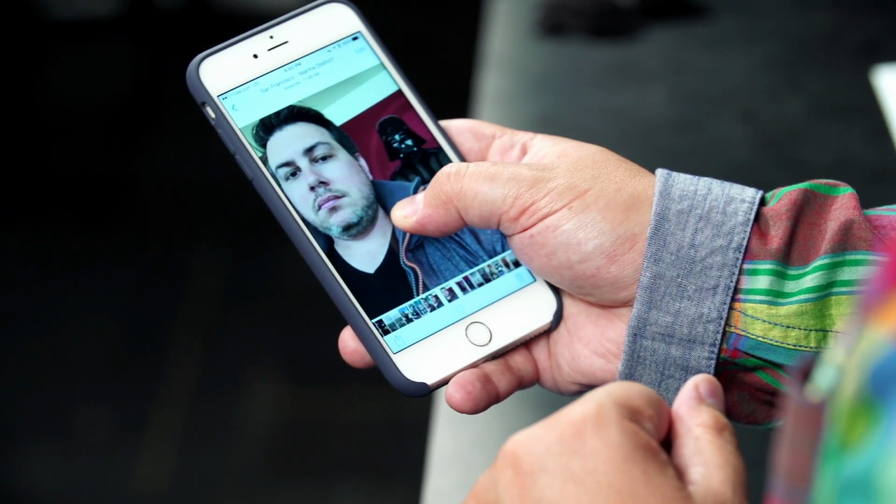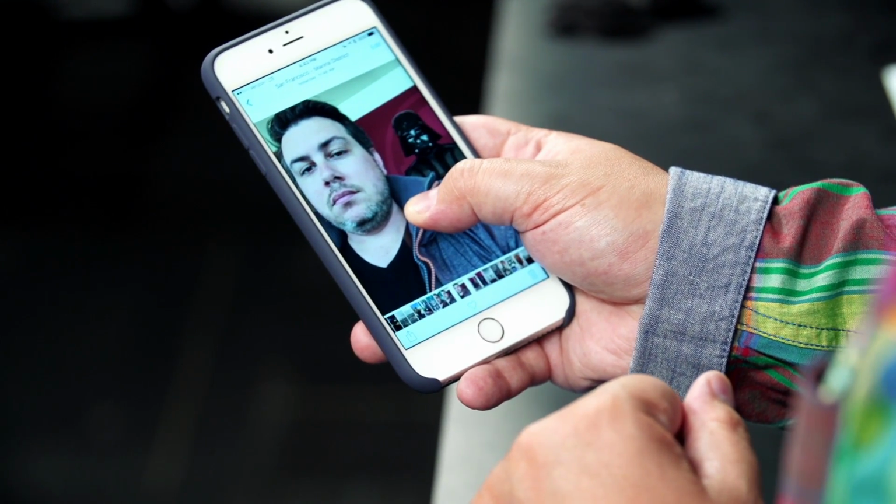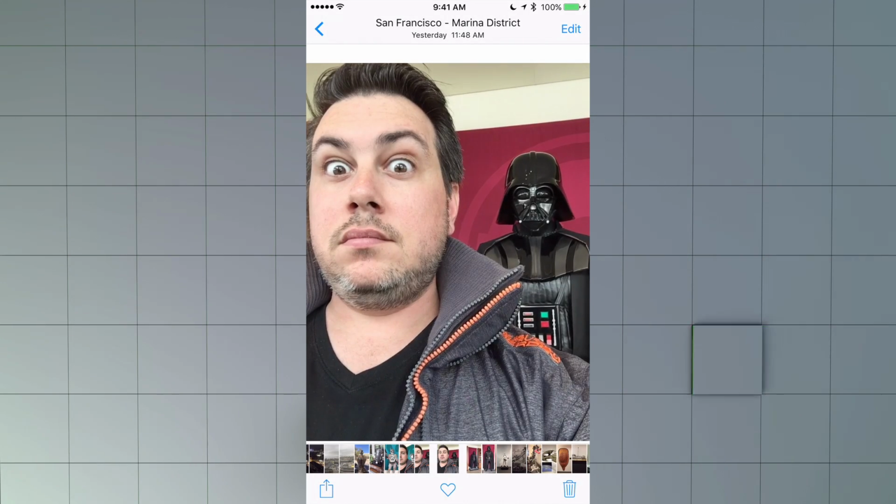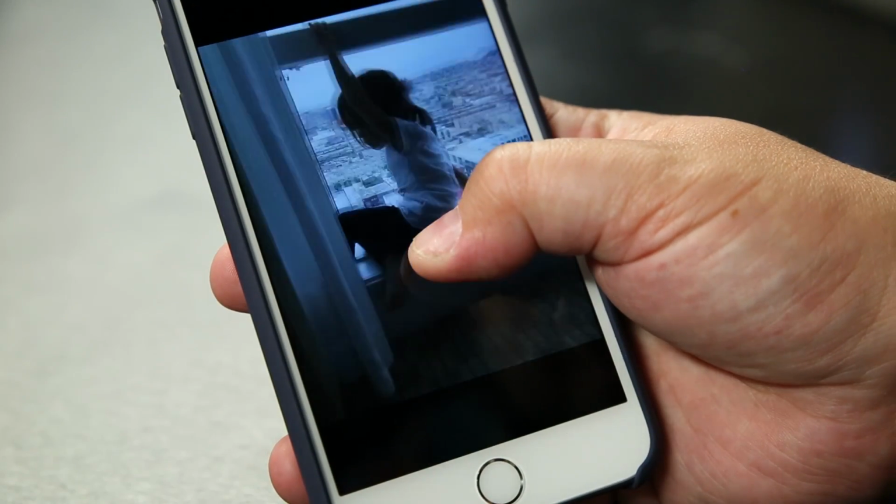If we open up a photo, there we are, and I hold down my finger, and it shows the moments just before and just after the picture was taken. And you can see here, it's about 1.5 seconds before and 1.5 seconds after the still shot. So that enables a lot of interesting situations. You're taking a picture of a child, you get the moments just before and after they smiled, or just before and after they ran and did something extremely cute.